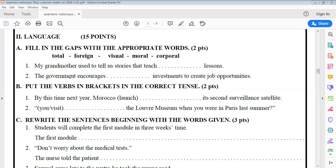Let's go to sentence number 1. Go ahead. By this time next year, Morocco, blah blah, its second satellite. The verb here is launch, not lunch. Launch. To launch is to set free, for a rocket, to set a rocket or a satellite on its course. To let it go.